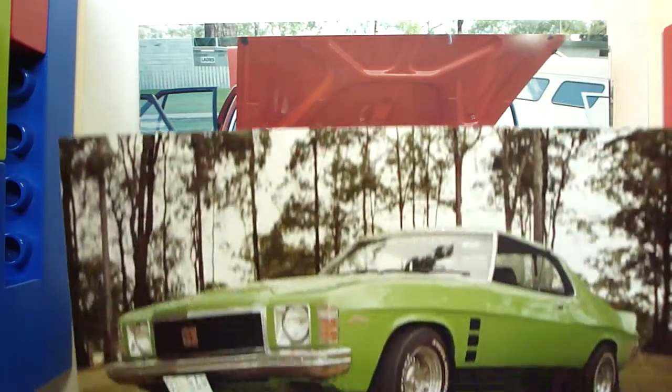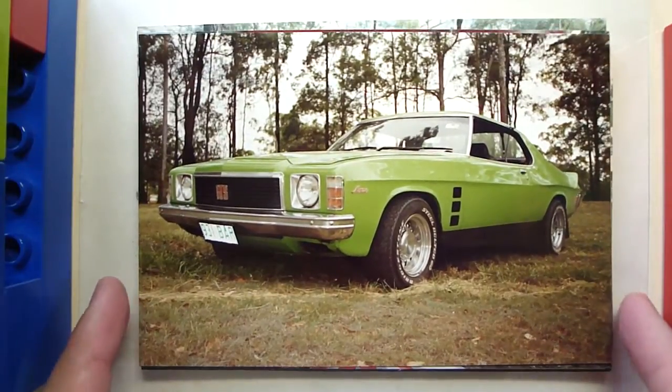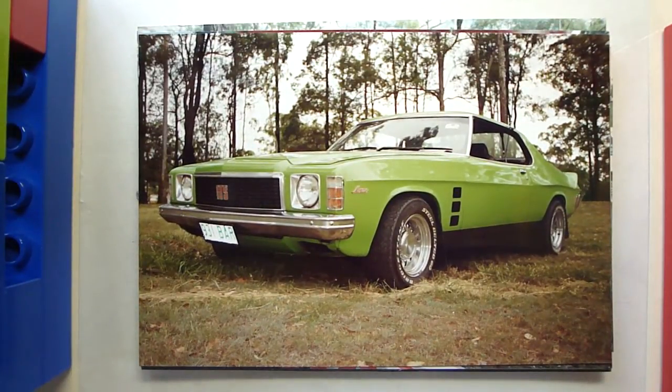So from here we moved on to the HJ, and this one is a 2-door version, and it's got the squarer front, yeah, the squarer grille, headlight surrounds, blinkers, indicators. Yeah.